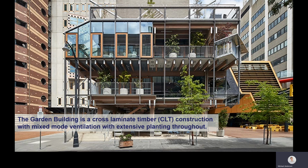The thing I want to highlight here with the cross-laminate timber construction is that a lot of this is all prefabricated off-site. It really comes together almost like an IKEA construction kit, insofar that this building was actually able to be put up in a matter of weeks. It really was a sight to see.